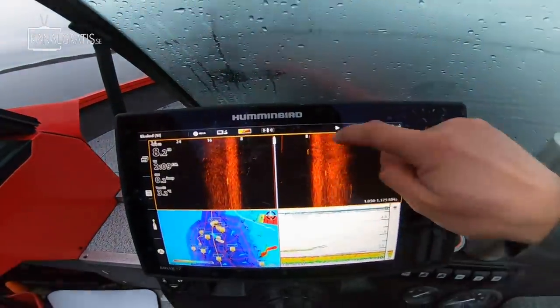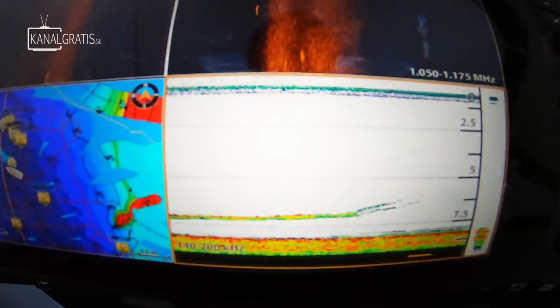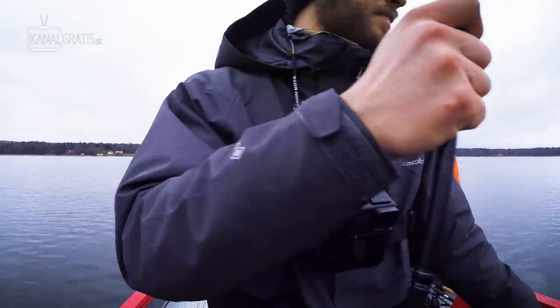Look, we saw this pike on the right side of the boat, and we also saw it here on the 2D sonar. Somewhere here I dropped down my lure beside the boat, not where the transducer is. And here the pike disappeared from the transducer angle, and bam.